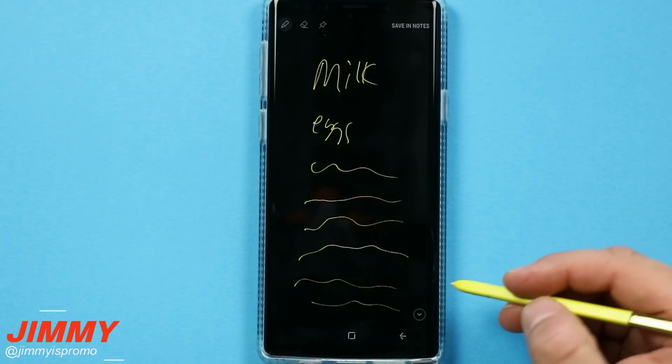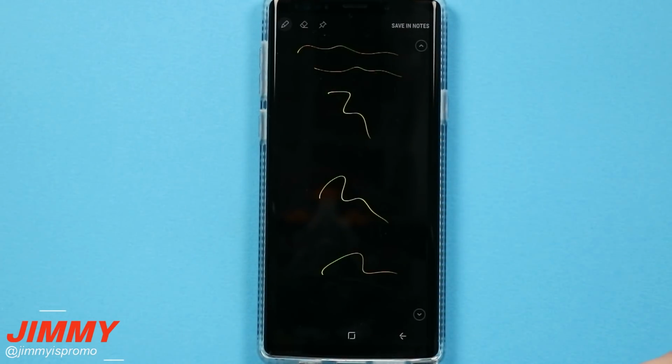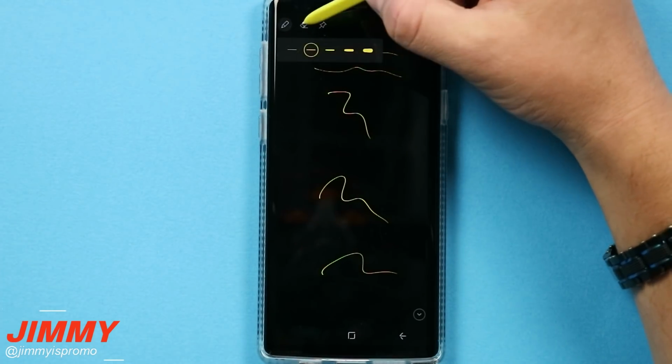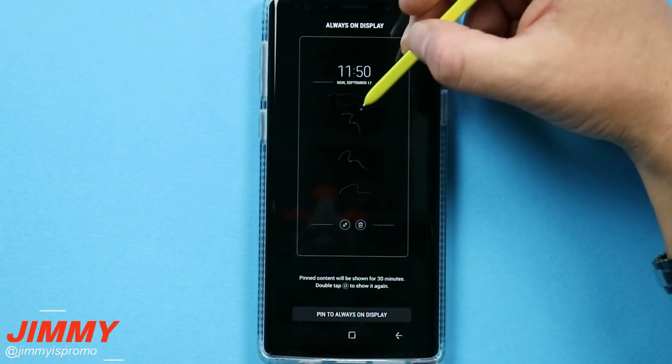And basically when you get to the bottom of the page, one of the great things is that you can actually hit this arrow and it'll scroll down for you. So then you're able to go inside of there and you're able to write and draw more. Now inside of here, you are able to change the width of your pen. You are able to delete some of these lines that you have done. You can also pin this to your always on display. So this way you can always see it.